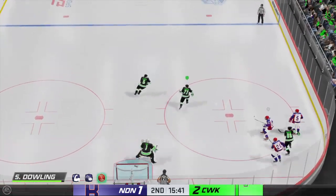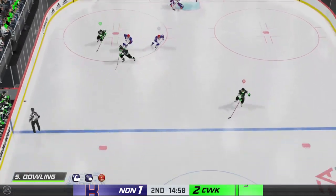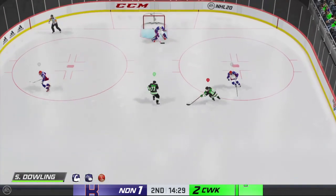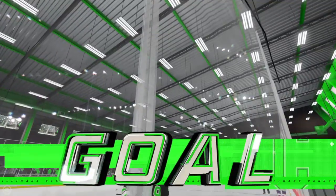Solid hit on that play. He might have a step here. He's in all alone. What a save on the play. And the puck escapes the zone and they'll be forced to tag up. Slides the puck near the front of the net. Scores! That's back-to-back, Ray. Well, the game has changed.